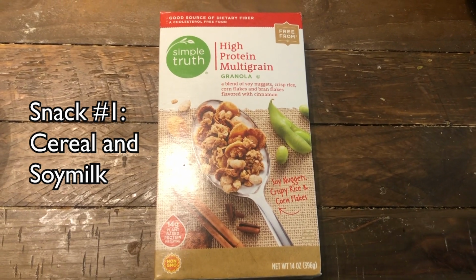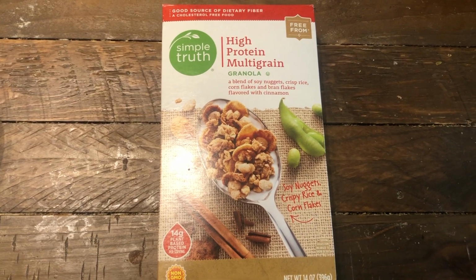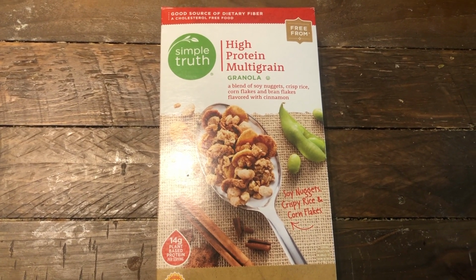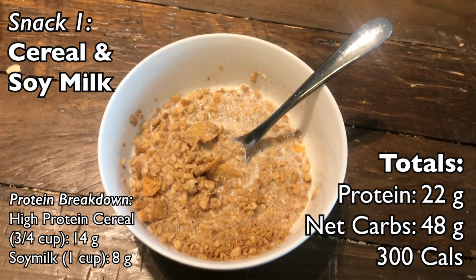So now it's time for the morning snack. I'm having cereal and soy milk. The cereal is a high protein cereal. It has soy and bran. And in total with the soy milk, we have 22 grams of protein for this snack and about 300 calories.